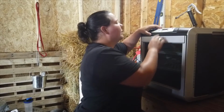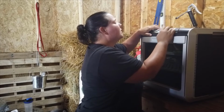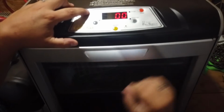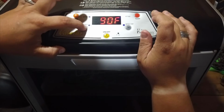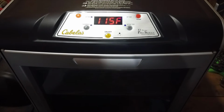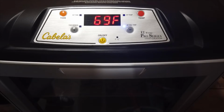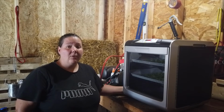So we're going to turn our power on. We're going to set our time for 8 hours to start with. And we're going to set our temperature to 115. There we go. So this is just going to run for the next 8 hours, and then we'll check and see how well our garlic is doing. It may need to go for a little bit longer, or it may be ready. Now that everything's in and the dehydrator's set, we'll come back in 8 hours and check on our garlic scapes.